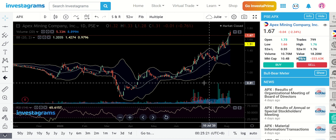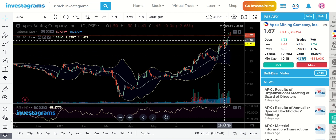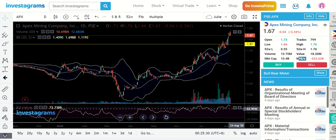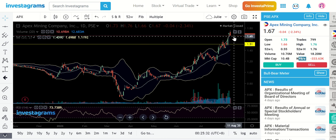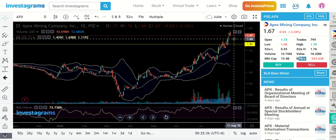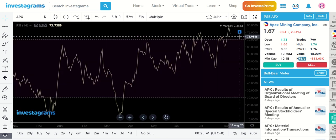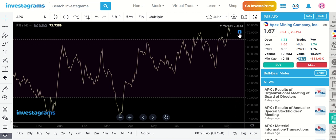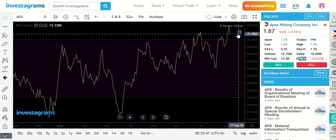Okay, so 1.51, because I see consolidation right at this level, and then from there we observe and see if you'll have a bounce. Okay, also right away I can see it giving us some more bearish movements because look at the current state of the RSI. We're now at the overbought level.